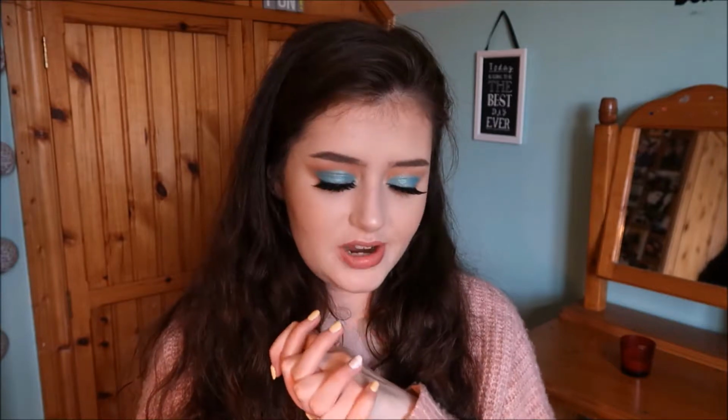I got this in the shade number 4. That was definitely worth it, and I bought that just because I've seen so many people rave about it. Benefit are supposed to be the best brow stuff, and I only tried one product, but it makes me want to buy the whole range.